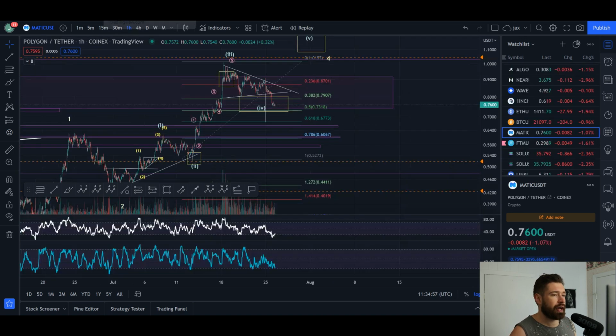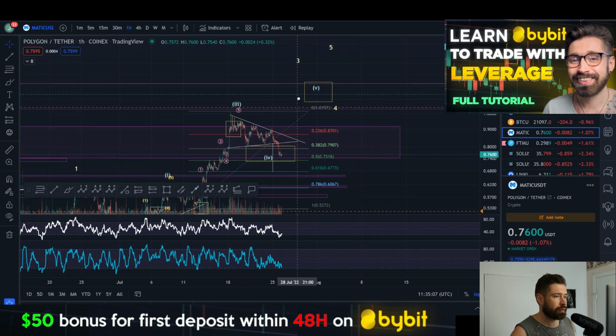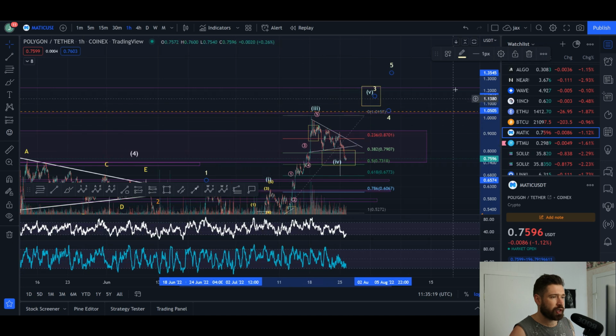And to keep our wave count valid here, we need to see a bounce off about 73 cents. Put in that wave 4 pullback and see that wave 5 continuation up to our target here, which is coming in between about $1.07 to about $1.20, $1.22. Put in that wave 4 pullback and see your final wave 5. If we complete this larger 5-wave structure, that could be more confirmation that the bottom may be in for Matic.